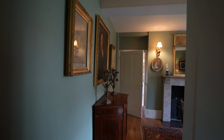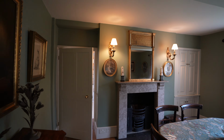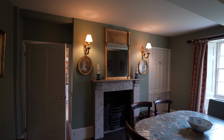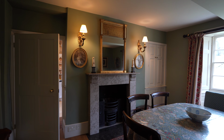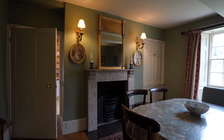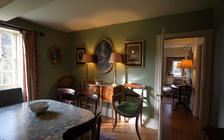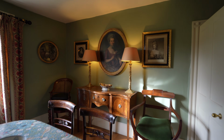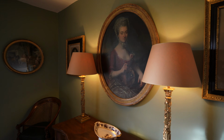You can probably spot a wonderful green wall colour. So I'm not sure about the shade itself, but I think it's from Farrow and Ball. It might be Breakfast Room Green, which we do have for our cupboards in the kitchen. I think green always looks so elegant. And by the way, here is our favourite portrait. It's such a gorgeous painting.